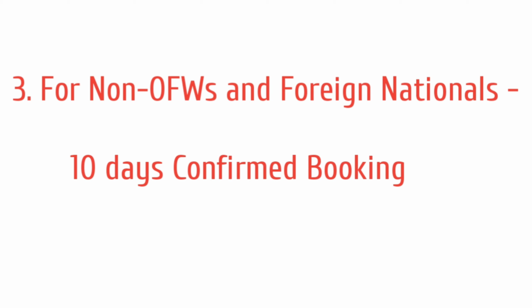Then for non-OFWs and foreign nationals, ensure to have a 10-day confirmed booking with transportation arrangement at a hotel accredited by tourism and health agencies. Passengers arriving before hotel standard check-in time are encouraged to book an additional night to ensure room availability. You must stay at your booked hotel for your scheduled test, and until the 10th day of your quarantine stay after the test result is sent and the BOQ medical certificate is issued.